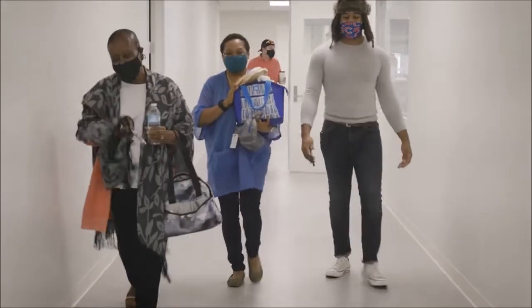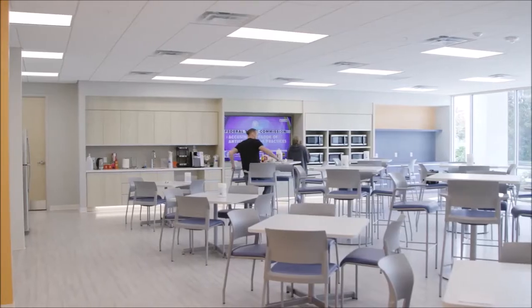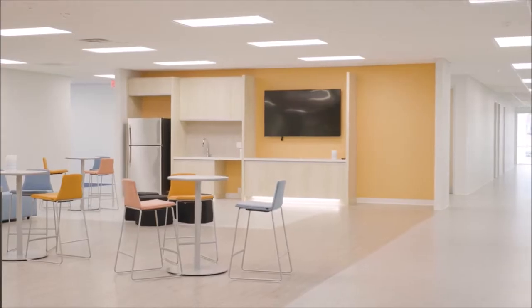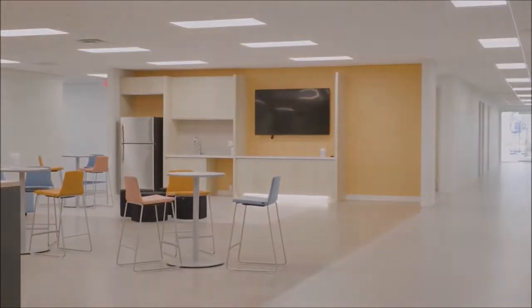I want to create a work environment that is fun. We need a building that allows us to have fun. It's just a very vibrant facility, and I think it's reflective of the type of work that we do and the type of people that we are.